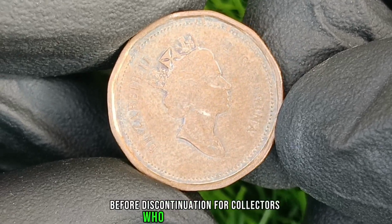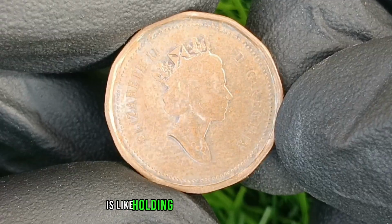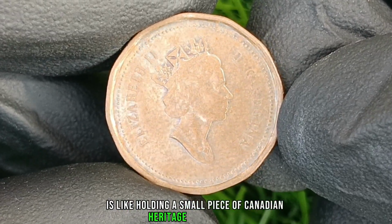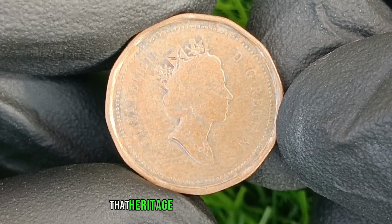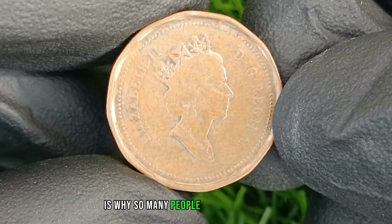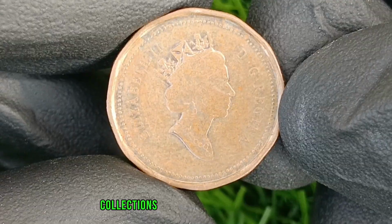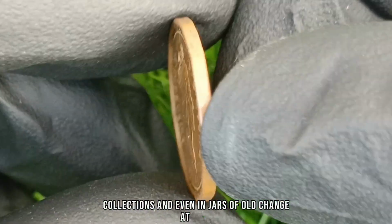For collectors who appreciate history, holding a 1996 penny is like holding a small piece of Canadian heritage in your hand. That heritage, combined with the coin's potential collector value, is why so many people continue to search for these coins in coin shops, collections, and even in jars of old change at home.